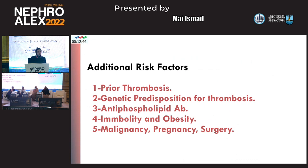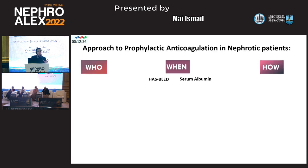There are additional risk factors like prior thrombosis, genetic predisposition for thrombosis, antiphospholipid antibody, which is a really important one, immobility, obesity, pregnancy, and surgery. So first of all, before prescribing a prophylactic anticoagulant, we have to distinguish whether it's membranous nephropathy or any other type. We have to estimate the HAS-BLED and the serum albumin.